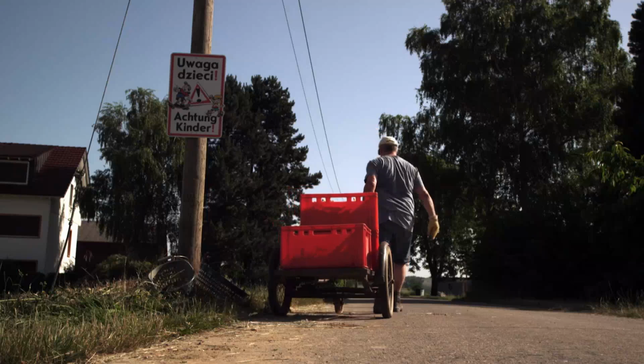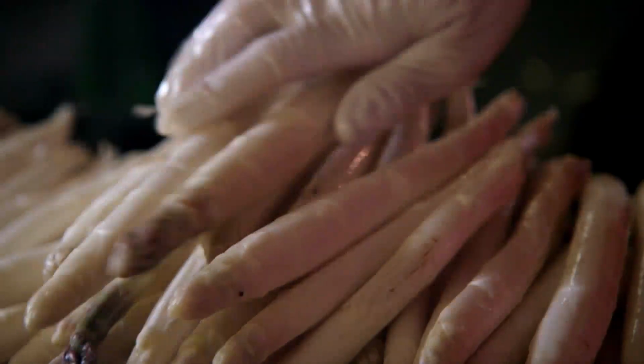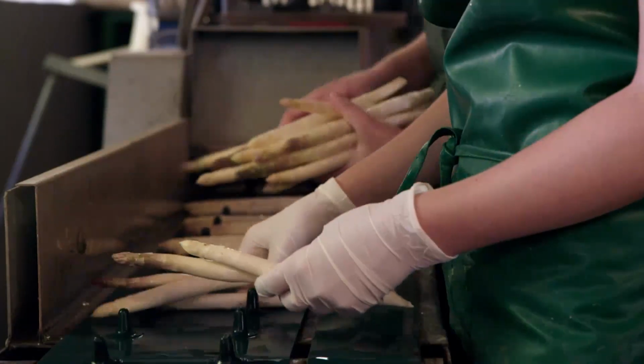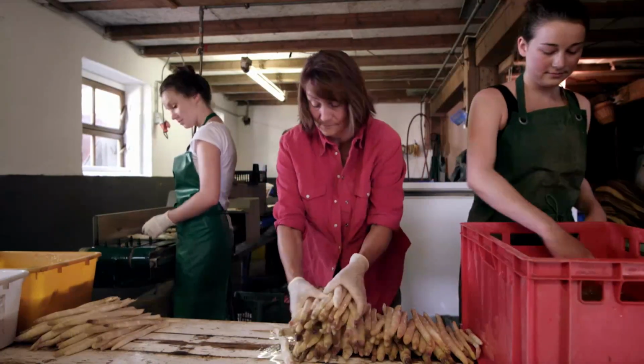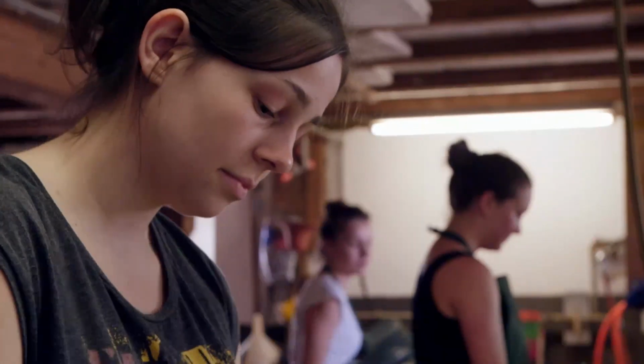Asparagus is around 93% water, which means it's low in calories and sodium. It's important to clean them as soon as they're harvested, then store them cool and damp. They're sorted according to size. The bigger and straighter they are, the more expensive.